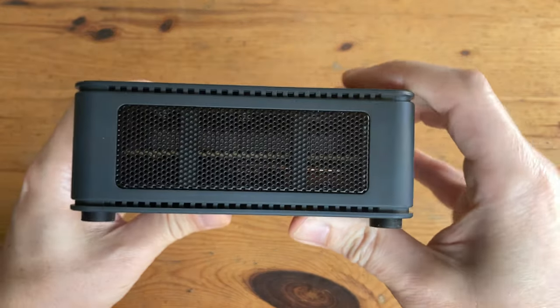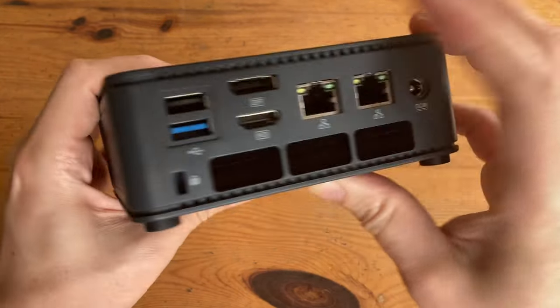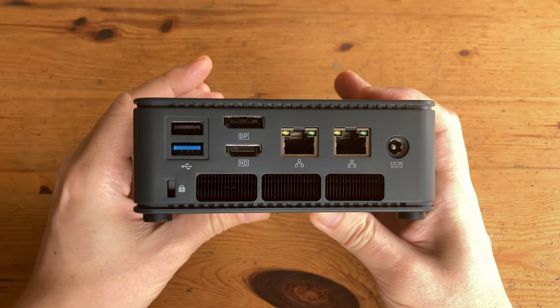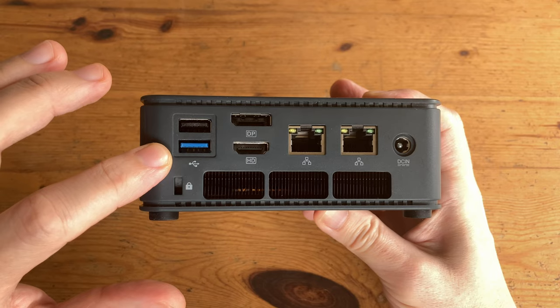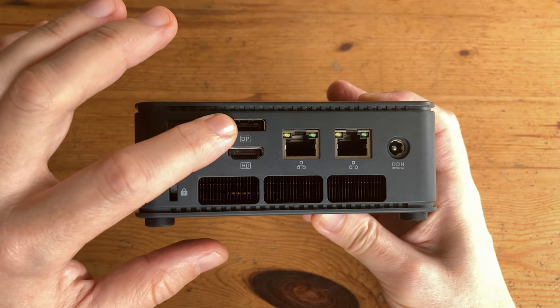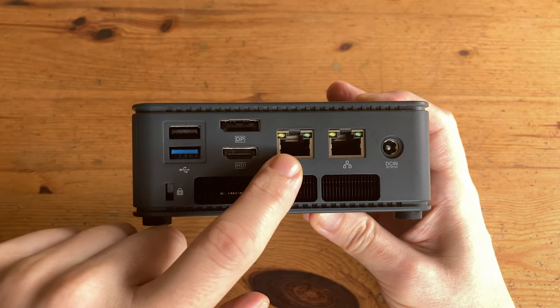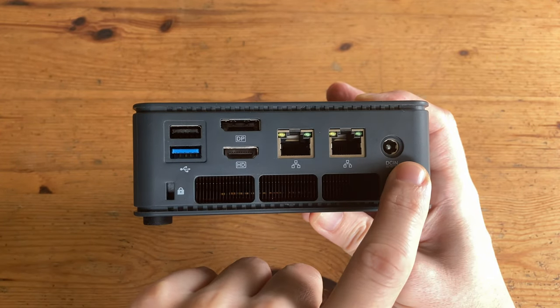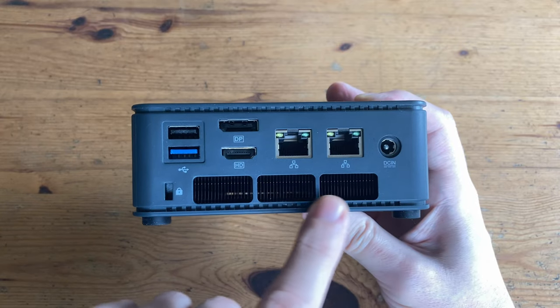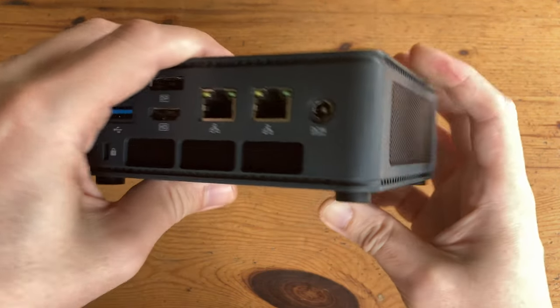On the right side, we have a large area for cooling, with a grill that should keep out some dust. On the back is where most of the action is. At the very top left, we have USB 2, USB 3.2, a DisplayPort, one HDMI, and two Ethernet LAN ports, good for up to 2.5 gigabits. We have a DC input, and along the bottom is where the air gets blown out. Then finally, Kensington.